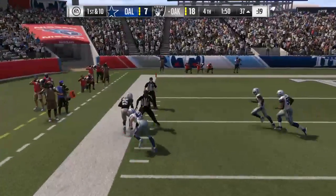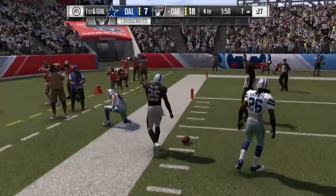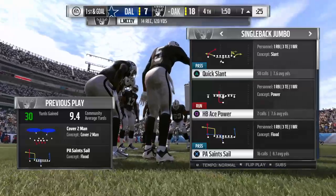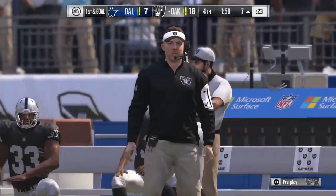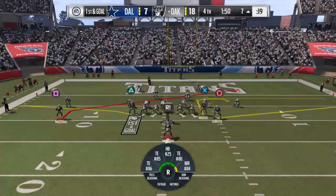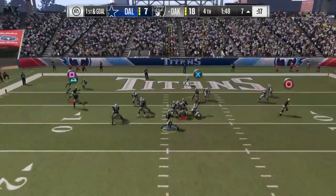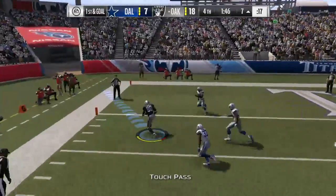Oh, another beautiful move. Man, that's better than the two-step, isn't it? Give him 30 yards there. As we continue to advance in the NFL, as people continue to scout players, they really don't care as much about body types as they care about those guys who can make people miss, run through tackles, and gain all that additional run after catch.